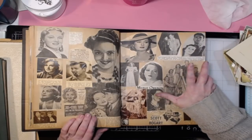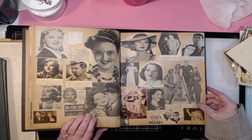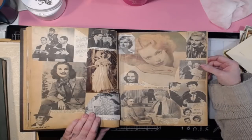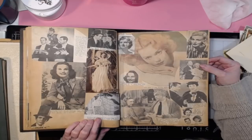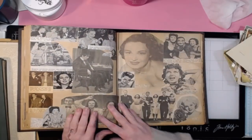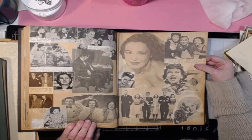Spencer Tracy. Mrs. Spencer Tracy. Humphrey Bogart. Randall Scott. Joan Bennett. There's a lot of people I know just from my mom and from movies I've watched. I've watched a lot. I used to sit and watch a lot of these old black and white movies. Long time ago. They would come on TV and I'd just sit and watch them. Ginger Rogers. So some of these faces are very familiar.